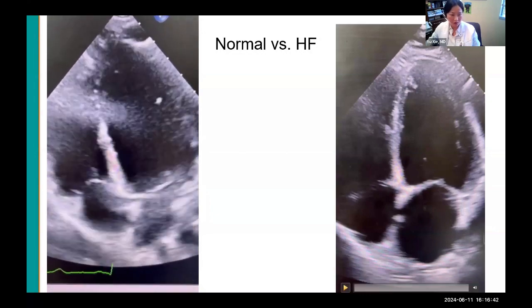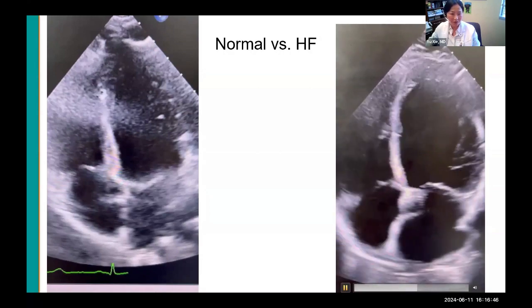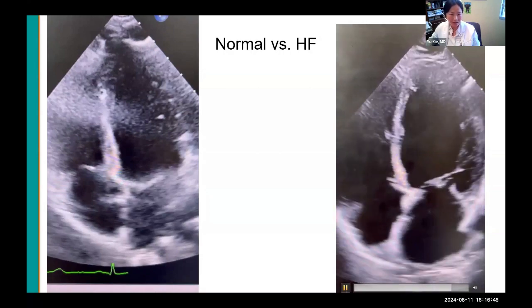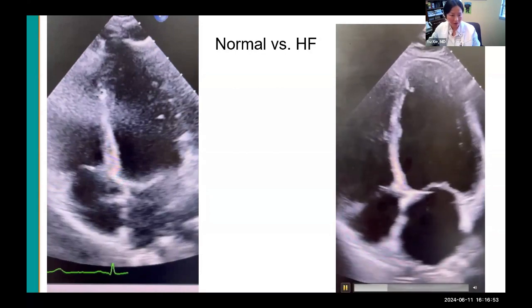It's a normal heart. Conversely, on the right, you could tell that it's the same orientation, everything's lined up the same, but the left ventricle is much, much weaker. It does not come in very well.